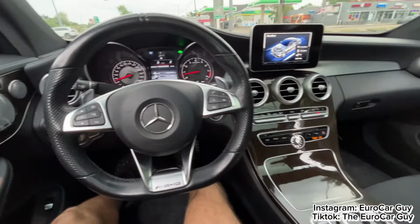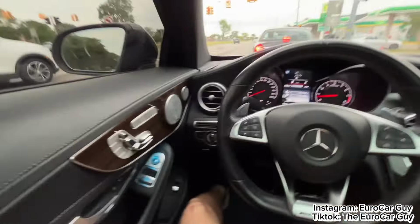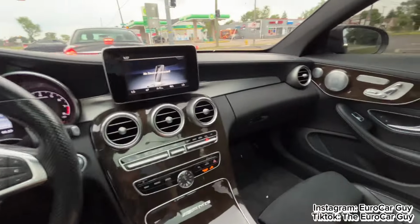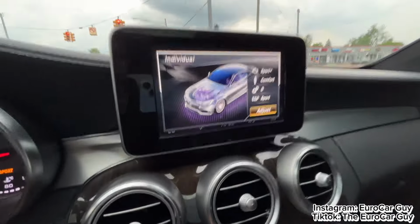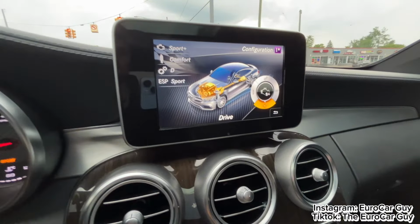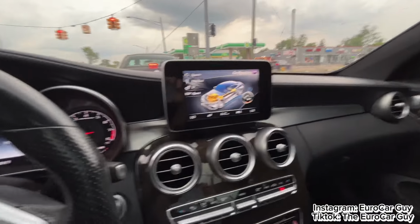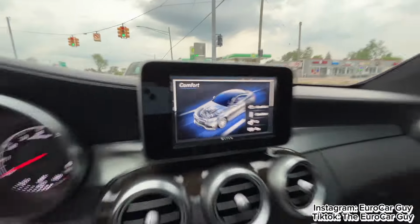And that's the only mode you have in this car as far as driving it normal and trying to save gas. In the C43 and usually the facelifted models, you can put the car into individual and have power reduced mode. This does not have that, so the closest thing to power reduced mode is literally just going to be comfort like this as is.